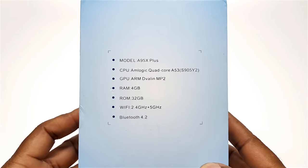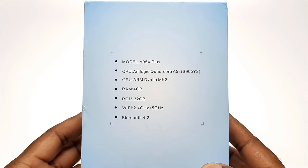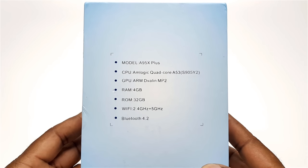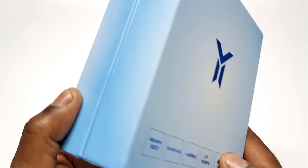It shows that the model is the A95X Plus. The CPU is the quad-core Amlogic A53 S905Y2, and here we see it again. The GPU is the Develin MP2. It comes with 4GB of DDR4 RAM, and 32GB of internal storage. It has dual-band 2.4 and 5.8GHz Wi-Fi, and Bluetooth 4.2. So without further ado, I will do a quick unboxing.